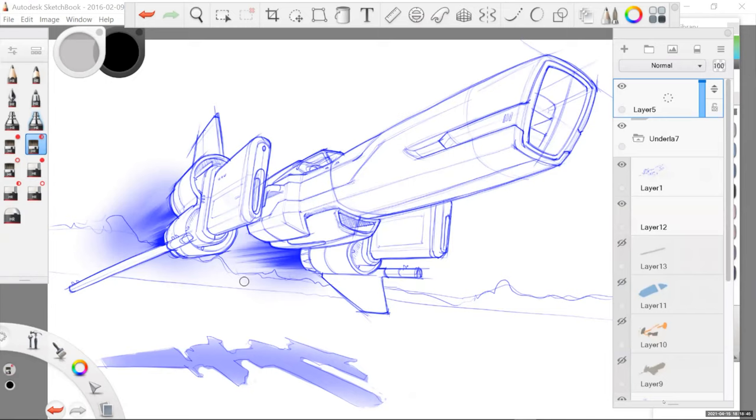So I look at CAD and drawing as a symbiotic relationship. If you can use drawing to make CAD better, great. If you can use CAD to make drawing better, great. And the two start to blend and they start to help each other, right? So don't be afraid. So this is a sketch here, right?